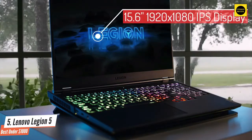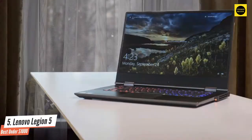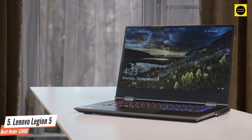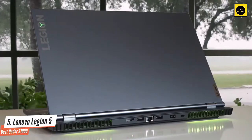The Legion 5 sports a 15.6-inch 1920 by 1080 IPS screen that's a step above budget on both brightness and color range, while at the same time rocking a 144Hz 100% sRGB display that's perfect for speedy frame rates.